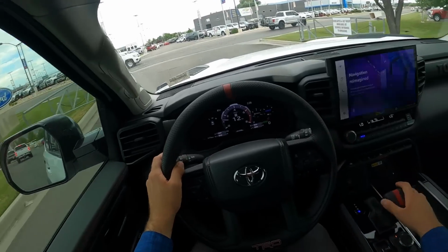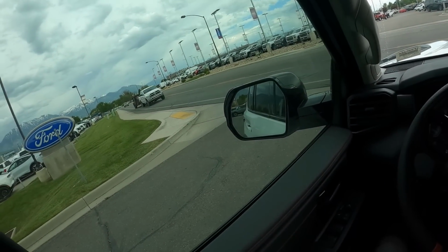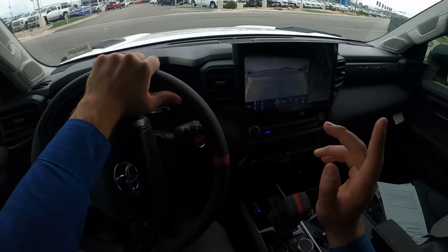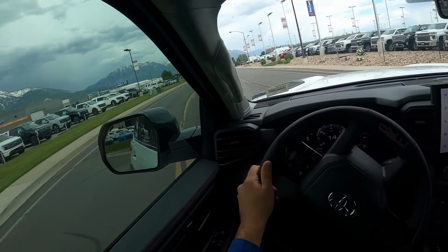So first off, I want to mention that the seats in the TRD Pro are really comfortable. I actually had one of these as a tester for a week. I got it stuck in a pit of mud. We did get it pulled out by some Jeeps, but we did discover that not having tow hooks is a real issue here on the TRD Pros.